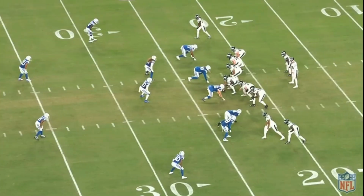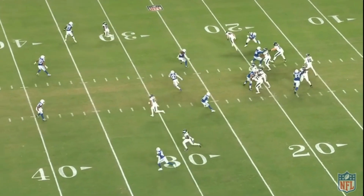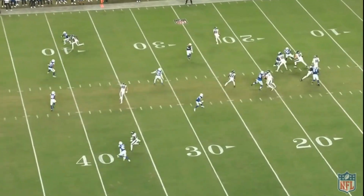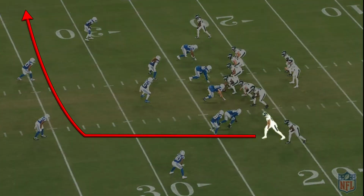On the next drive, the Eagles come back to this formation again, but now they're on the next progression in this series. This time, instead of using the run action to open up quick passes, the Eagles used it to open up deep and intermediate shots. The Eagles are in a 2-minute drill now, so the Colts are sticking with softer coverages and techniques. The Eagles are running Y cross, with the intended receiver being Tyree Jackson running the crossing route over the middle.